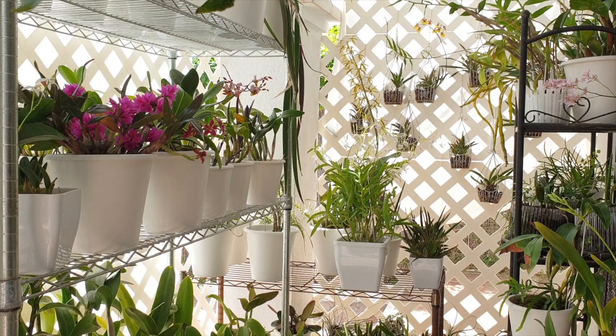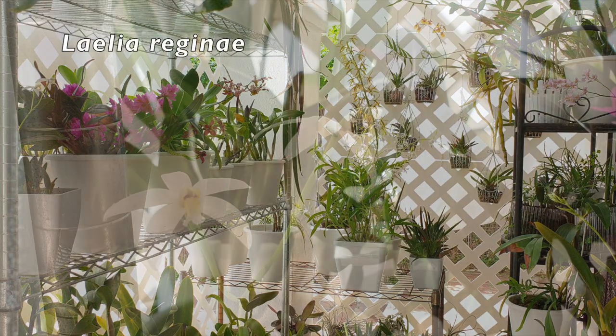This is my blooming alley. Doesn't look like there's much going on, but there's quite a bit going on. It's just the blooms themselves are a little bit delicate and they kind of blend in with the surrounding trellis and the white curtain. So moving straight to the left middle shelf, which is the one that I see.